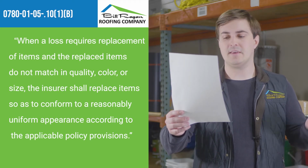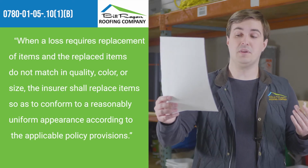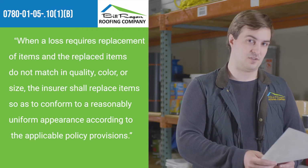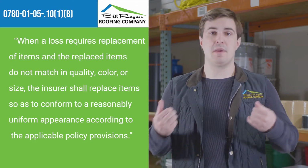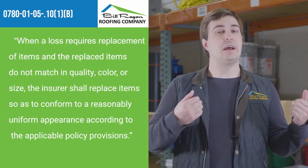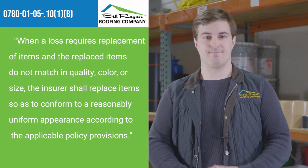or size, the insurer shall replace items so as to conform to a reasonably uniform appearance according to the applicable policy provisions. Now, it's important to note that many insurance policies have a similar statement holding the insurer accountable to make sure they don't put just any shingle to repair your roof. However, that's usually interpreted much more in favor of the insurer.